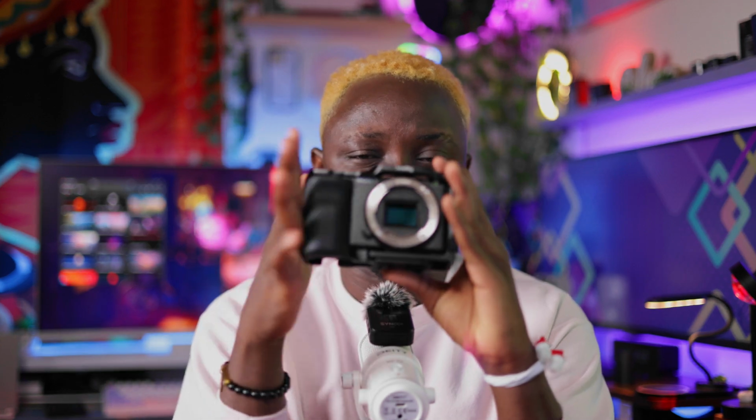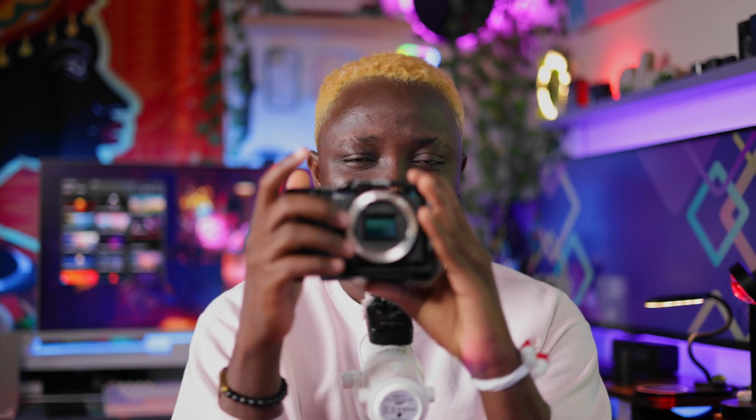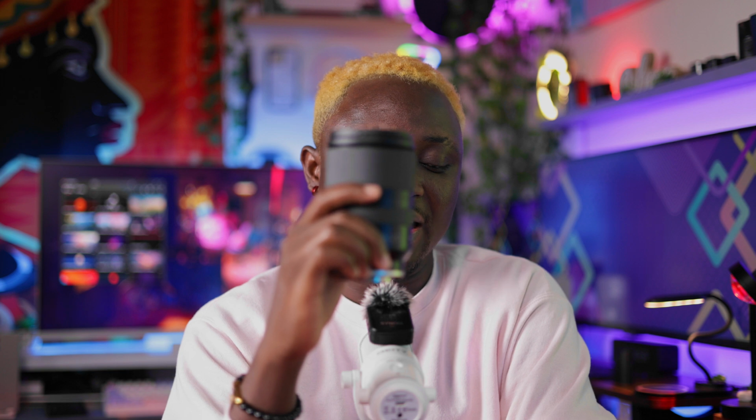The seventh reason for which you need to buy the Sony ZV-E10 is because of the lens selection. This is an APS-C crop sensor camera, so crop sensor lenses are relatively cheap. You can get them from brands such as Sigma. My favorite is the Tamron 17 to 70mm f2.8, which I've been using for the past 6 months. And I think that this is the best lens that you need to buy. You can also buy from other brands such as Viltrox, TTArtisan, and you can also buy 7Artisans.